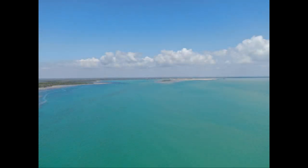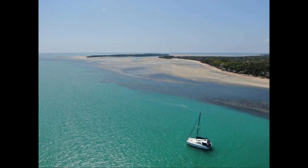Right off to the top of Manda Island in the distance, you can see the building of a new port which the Chinese are building for Kenya.